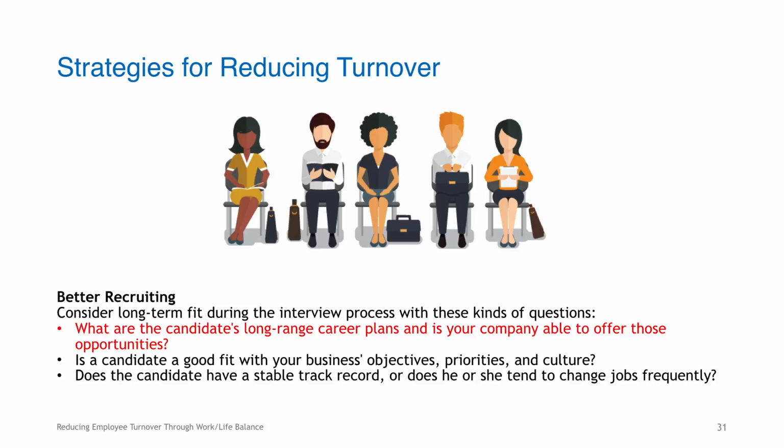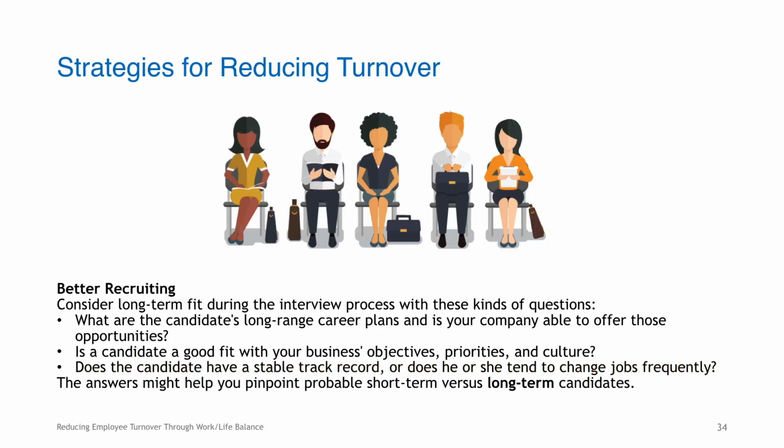What are the candidate's long-range career plans, and is your company able to offer those opportunities? Is a candidate a good fit with your business objectives, priorities, and culture? Does the candidate have a stable track record, or does he or she tend to change jobs frequently? The answers to these questions will help you pinpoint short-term candidates from those with longer probable tenure.